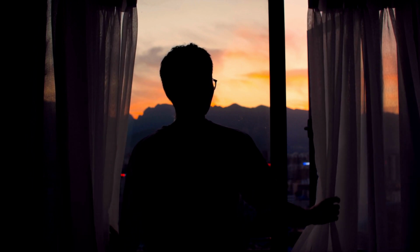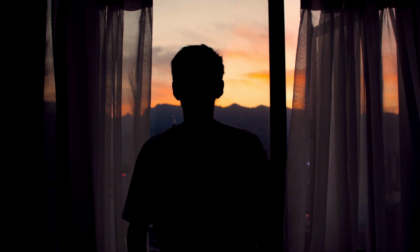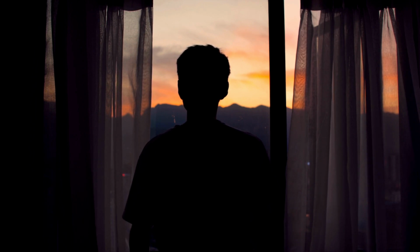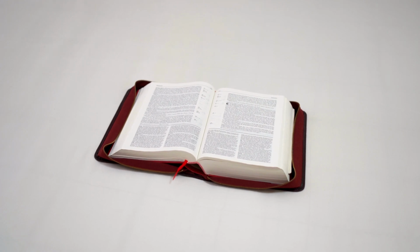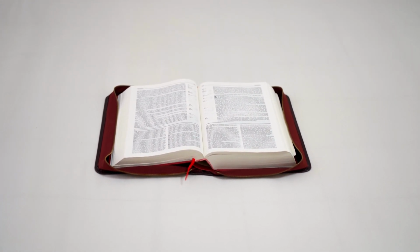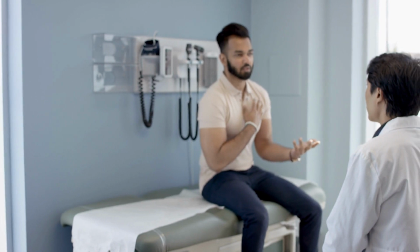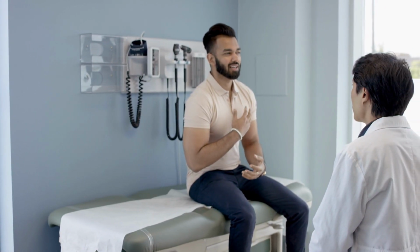Aim for at least 7 to 8 hours of restful sleep each night and try to establish a consistent sleep routine. Avoid studying right before bed, as this can interfere with your ability to fall asleep. Remember, getting enough sleep isn't just important for your physical health, but it's also crucial for your academic success. So don't neglect the power of a good night's rest when it comes to studying and retaining information.